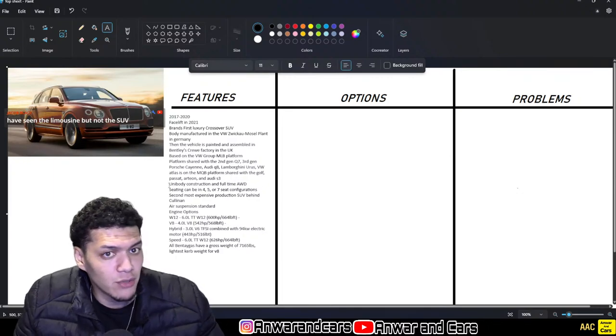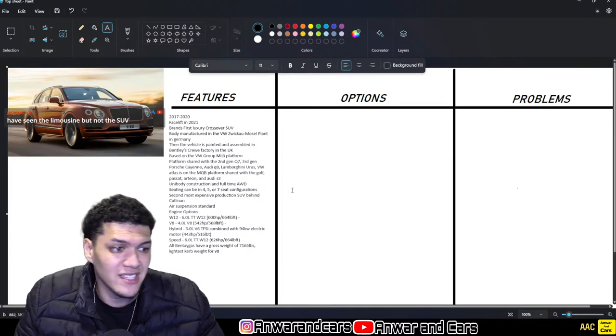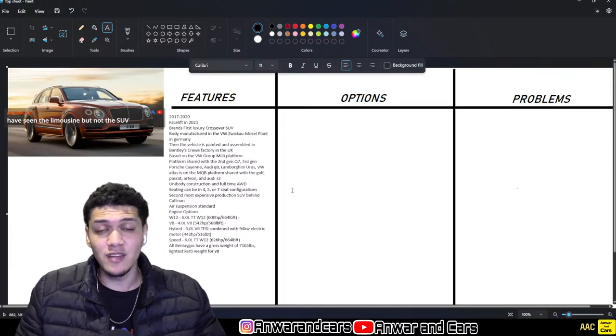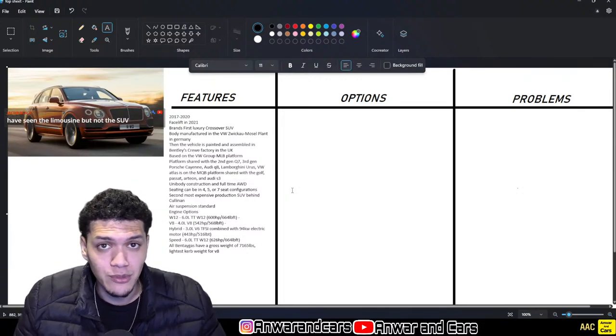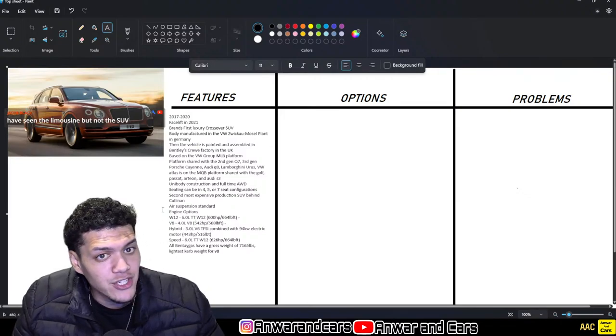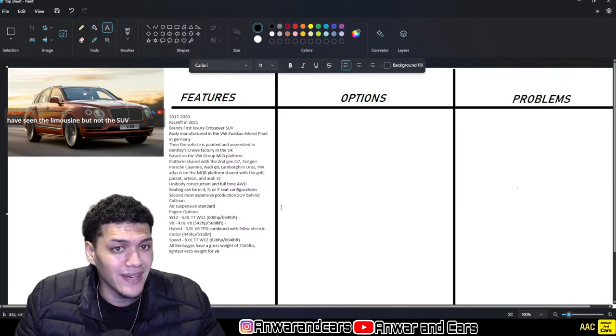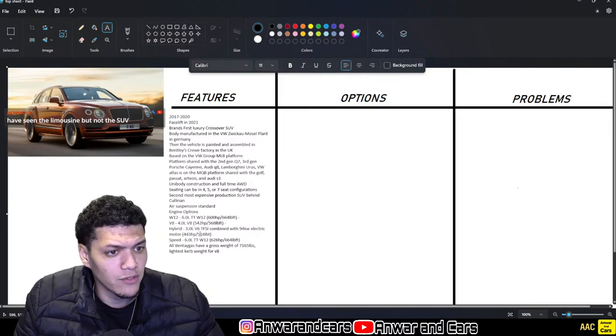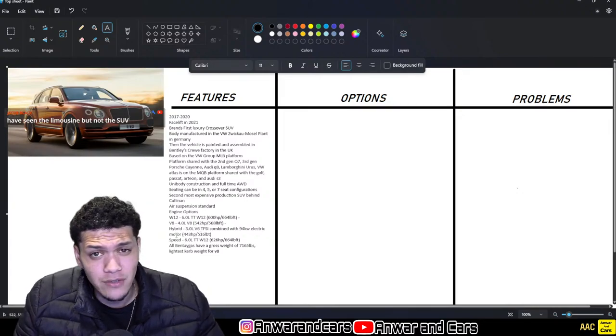So this car features unibody construction and full-time all-wheel drive. The seating can be had in 4, 5, or 7 seat configurations and it is the second most expensive SUV ever produced, right behind the Cullinan. Air suspension is standard. Engine options: you got 3 engine options for the United States market. We have the W12, or I guess 4 engine options, because one of them is a variation of the W12.